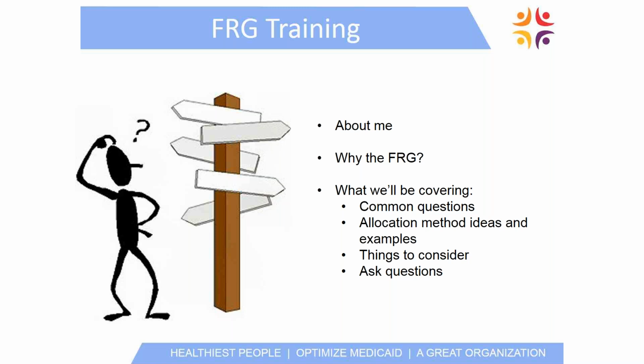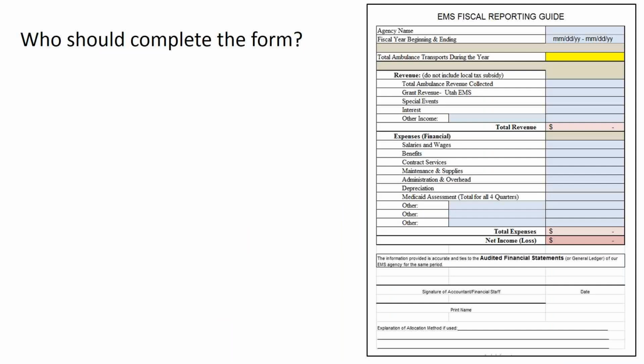Also, I believe the Bureau will be making these slides available as well as this presentation. But anyway, let's jump into this form. This is the new version of the form. There's a couple things that have been changed just before we start off. You'll see total ambulance revenue collected. We changed the wording a little. Some agencies were a little confused when we used the word collections. They thought maybe this was just people that had gone to collections. That's not the case. We want to know everything that you've received, what you're booking as revenue.